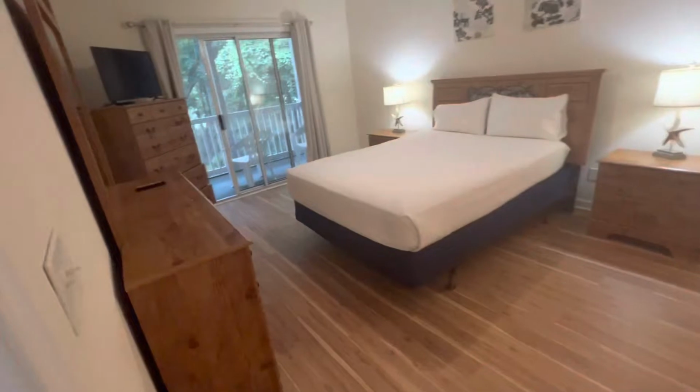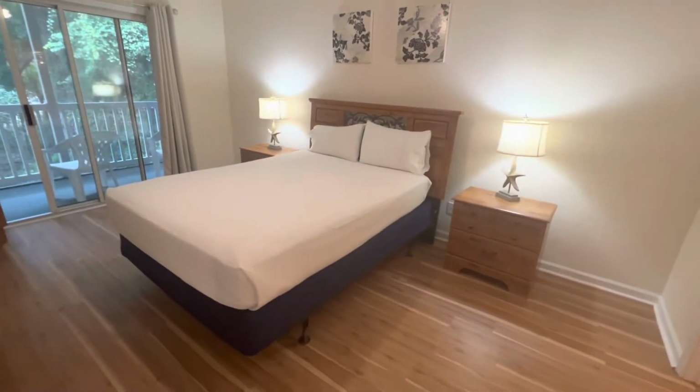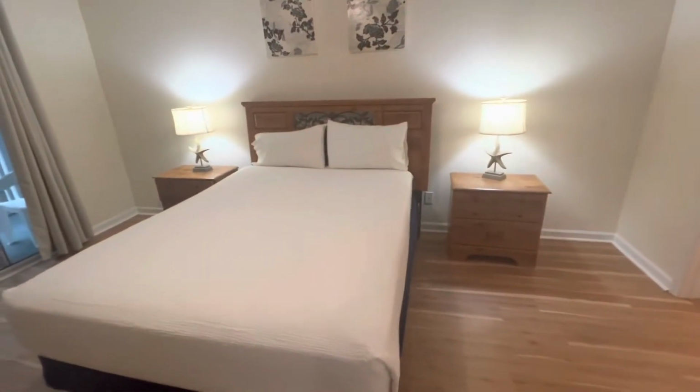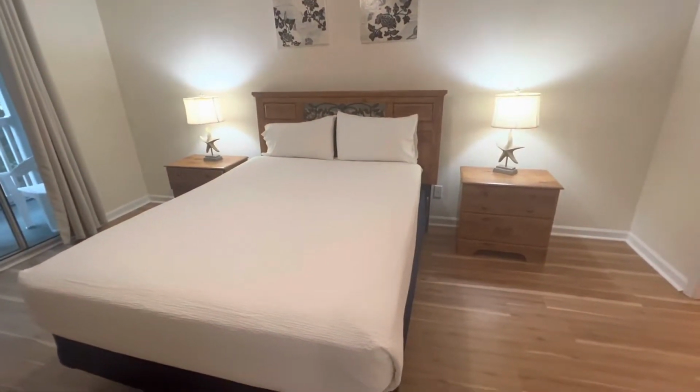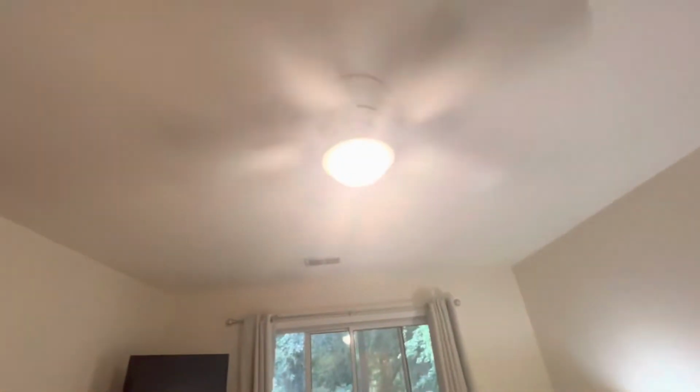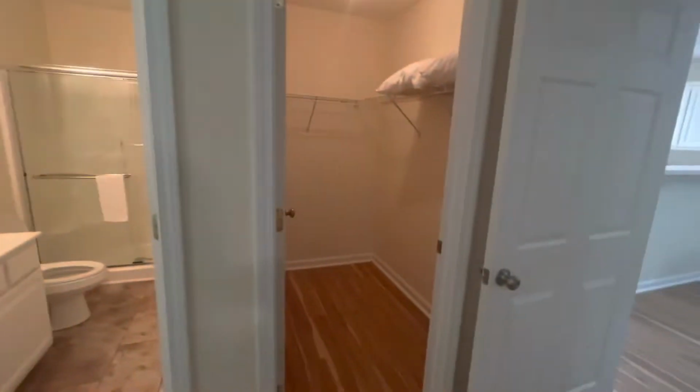Here's the master bedroom. That's not a king bed. I think that's a queen bed. They should have put a king bed in. But anyway, it's fine. And so they got this furniture in here. And a TV. And a ceiling fan and a screen porch out there. Nice big walk-in closet.